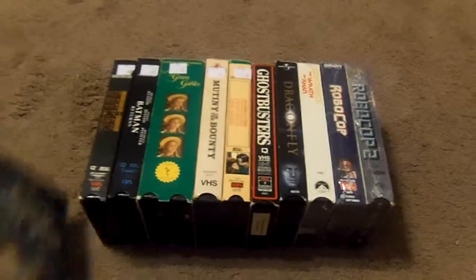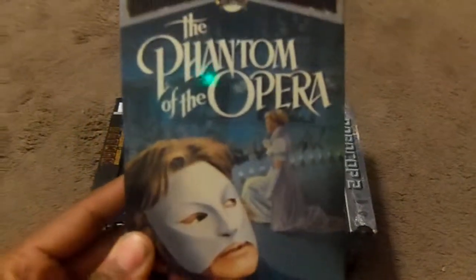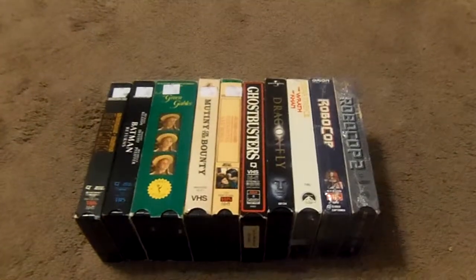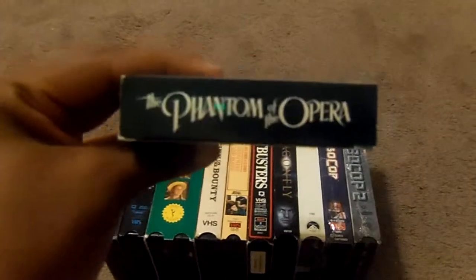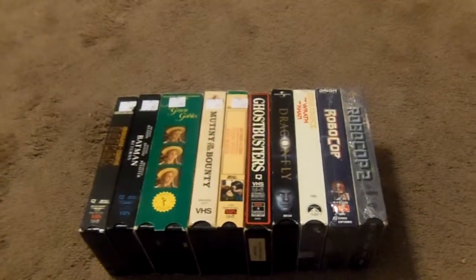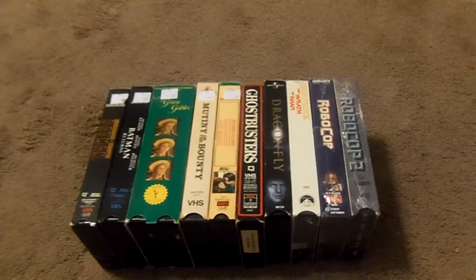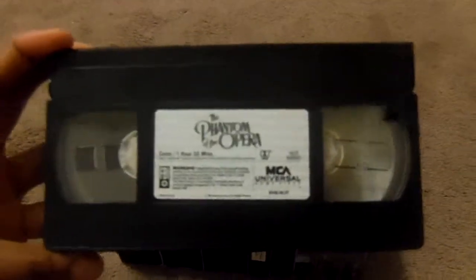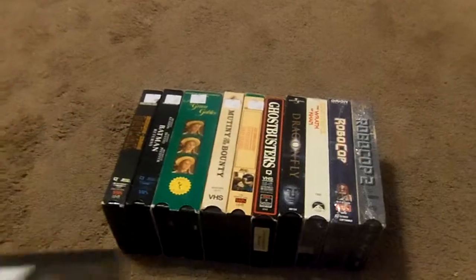The first VHS tape I have is The Phantom of the Opera. It's part of the Universal Monster Collection. Here's the front, the spine, other spine, the top, and the back. And here's what the tape looked like. And here's what the tape looked like with the sticker label. No print date.